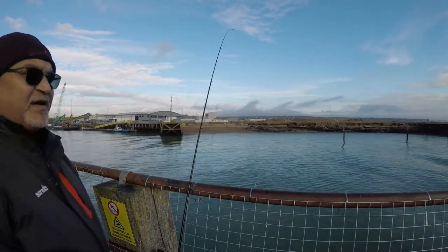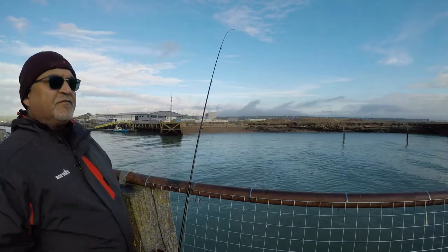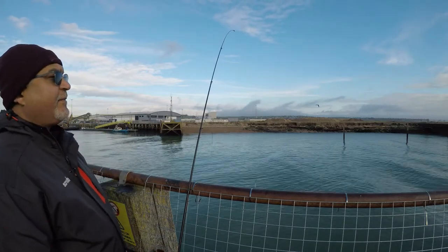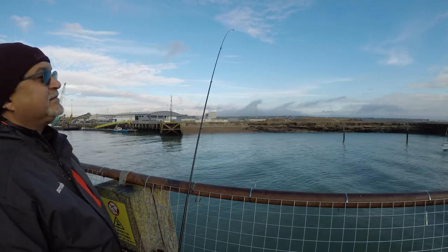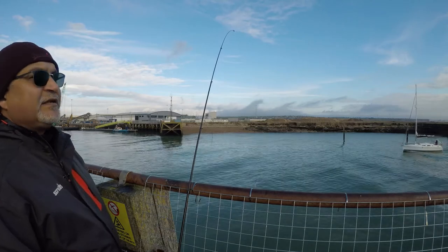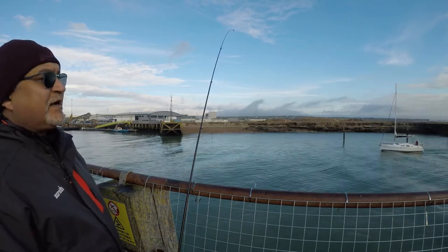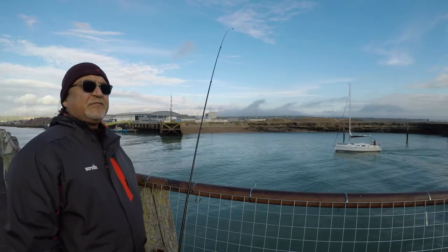So just in my experience, this is a very good low tide mark. When the water's at its lowest, it fishes the best. And that's what I've experienced there. Many people always chase the high tide. They don't seem to think that they can get much fish on the low tide.